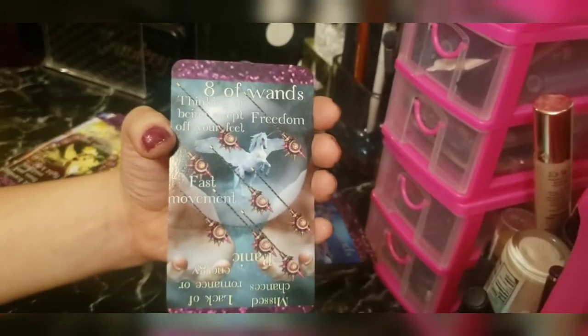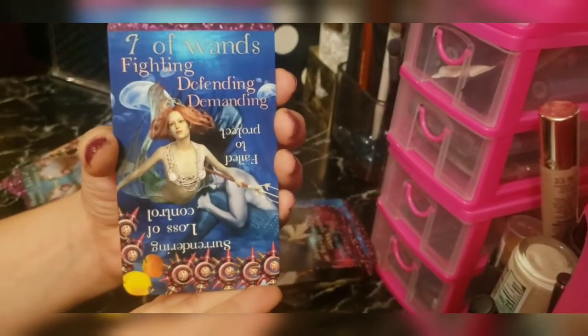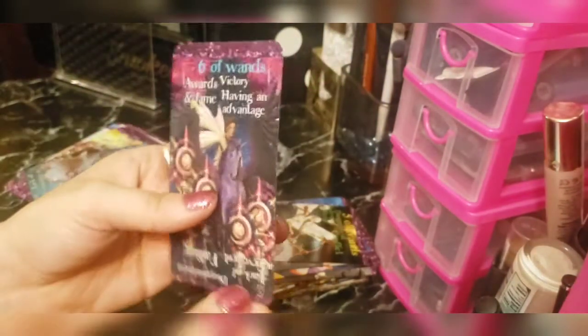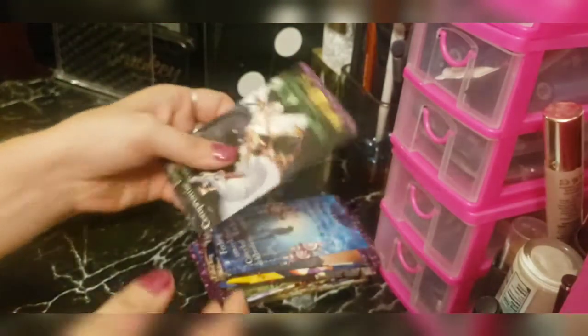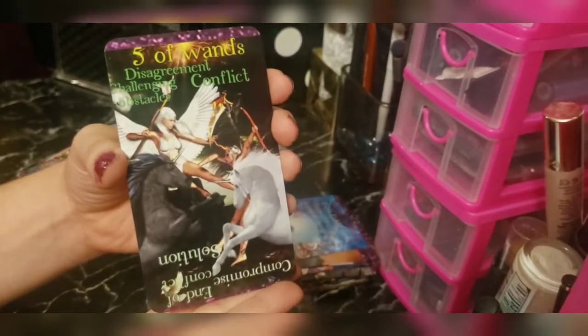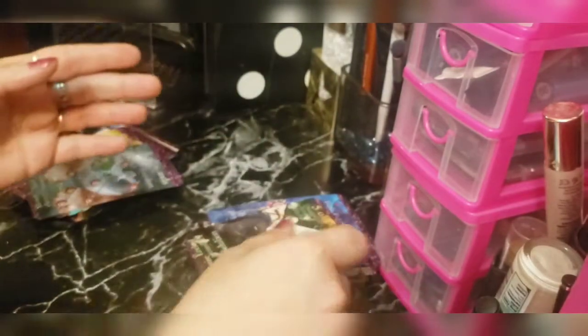And if you guys buy this deck, oh my gosh. I don't know if you guys saw that last one. So here's the 7 of Wands. For some reason it was blurry. 6 of Wands. And I know you've seen the 5 of Wands. I think that's when it got blurry. Okay.